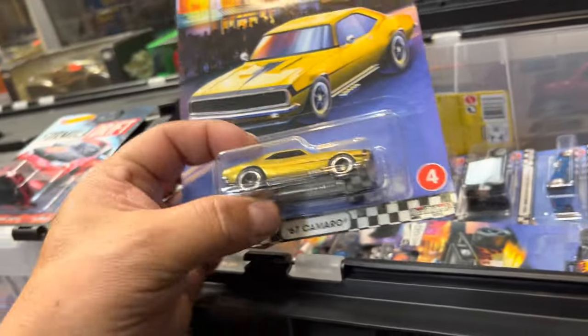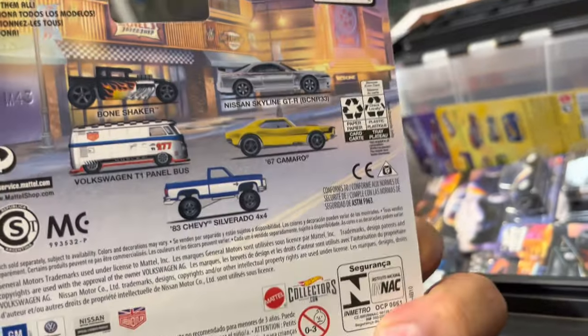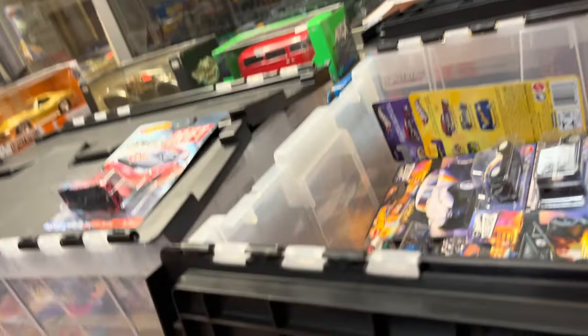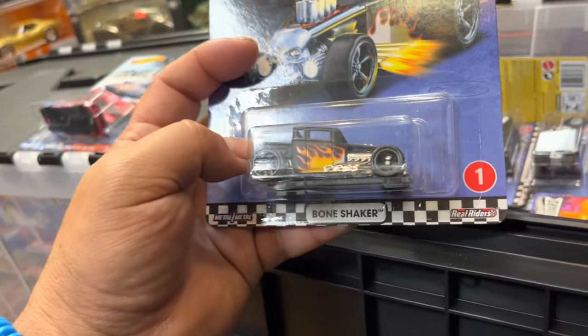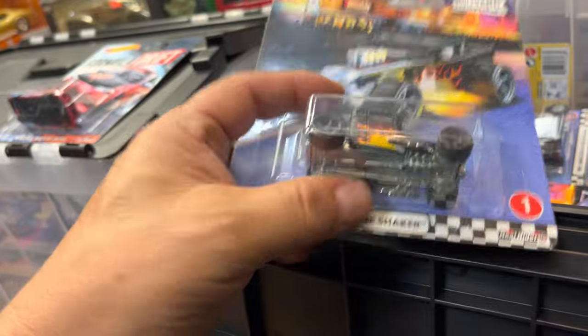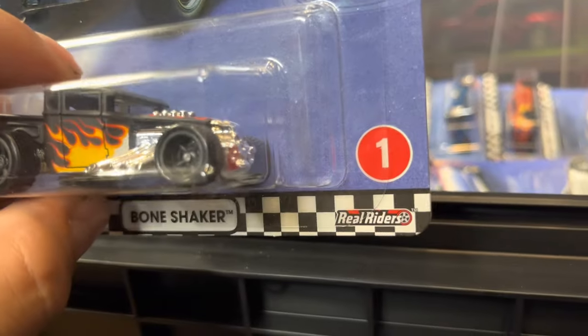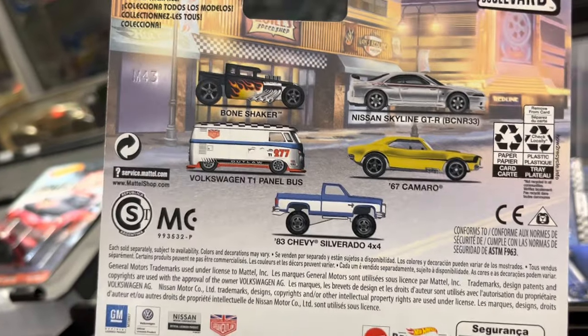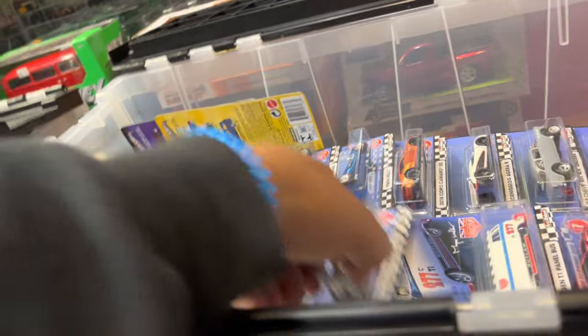Ooh, look at that. Boulevard 67 Chevy Camaro number 4. That's when the bird started. Look at that. That was the beginning of Boulevards. Let's check it out for this year, I believe, or last year. Bone Shaker number 1. Wow, that was number 1. That's cool. Look at that. I see you there, buddy. You see that number 1 right there, and that's the first set. Wow. Good to know. Oh, here it is, the whole number 1.